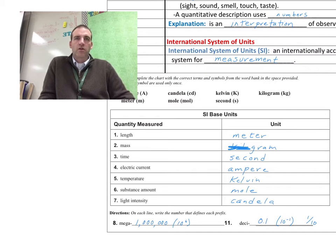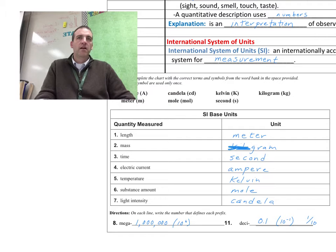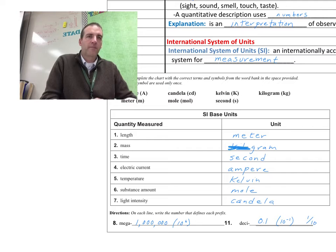And so hopefully you remember from last year that when even solids are around you, solids have molecules that are vibrating in place. And so at absolute zero, that stops. And so 273 degrees Kelvin is actually equal to 0 degrees Celsius, but the size of the units are the same. It's just 273 off, okay?